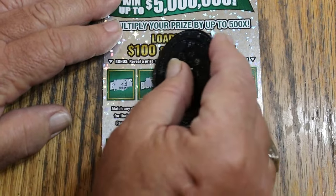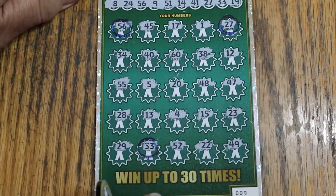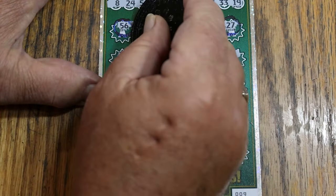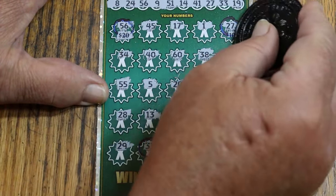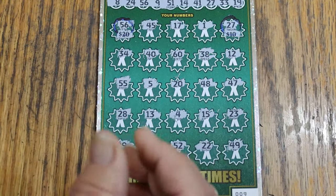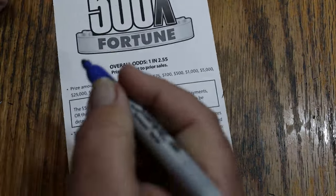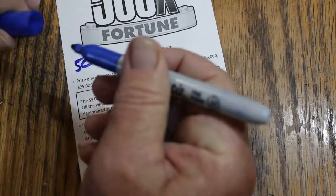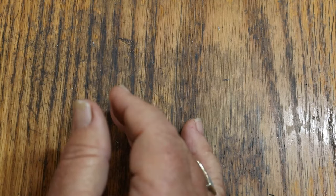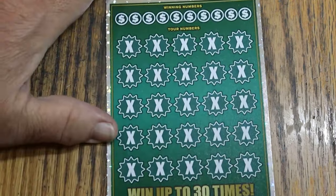Bonuses, nothing there, nothing there, nothing, nothing, and nothing. All right, let's see what happens here. There's 20, there's 10 for 30, and 20 for 50. Okay, we take it. Now, let's see if we can go back-to-back off that. Ticket number 10.